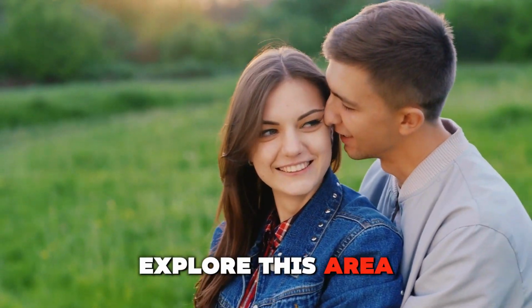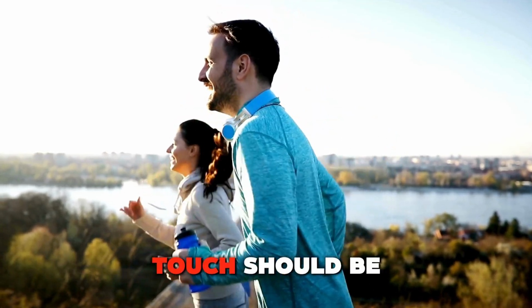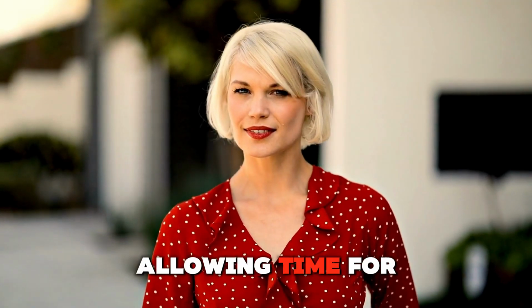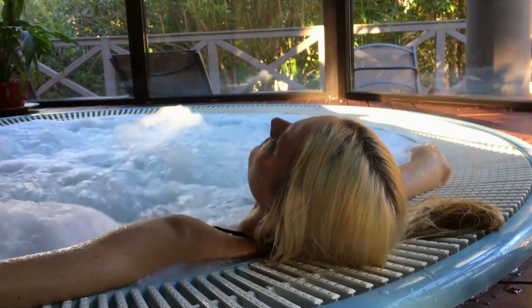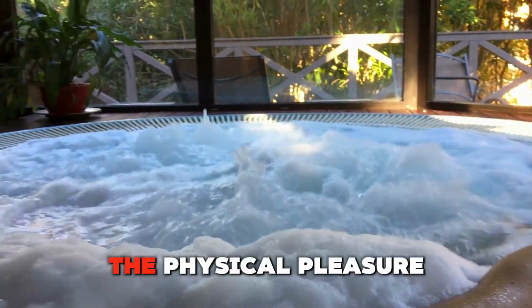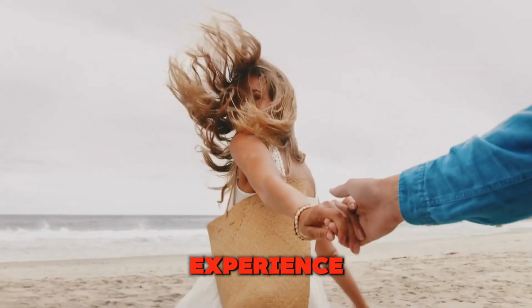As you explore this area, watch her responses. Her body language and breathing can guide your actions. This kind of touch should be slow and deliberate, allowing time for the sensations to build and for her to become more attuned to every contact. The gradual buildup not only enhances the physical pleasure but also plays on her emotions, heightening her overall experience.